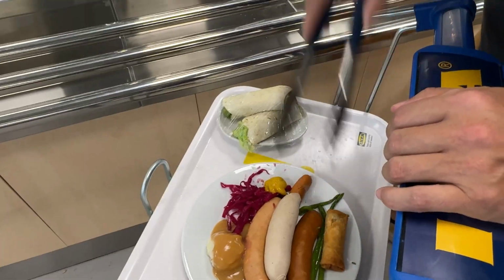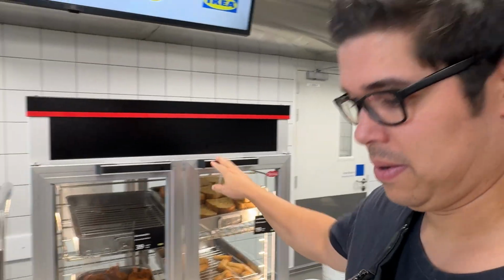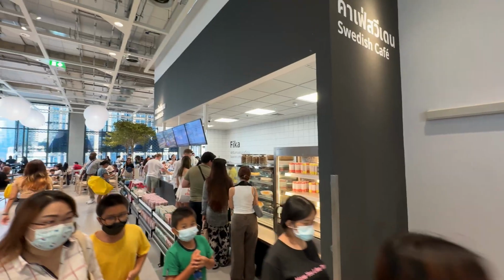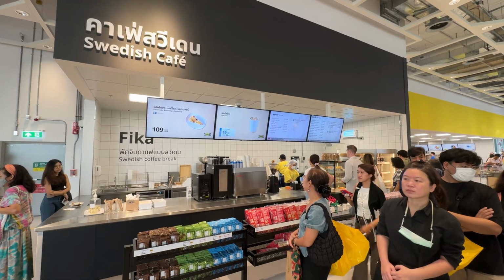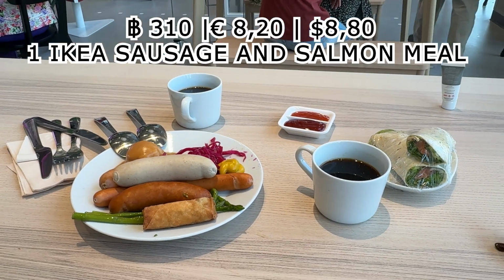We also grabbed a spring roll to add a local touch to our meal. Spring roll! Right next to the restaurant, there's also a Swedish Cafe if you're more in the mood for cakes and coffee rather than sausages and meatballs. In total, we paid 310 baht for our meal, including our 2 free coffees.